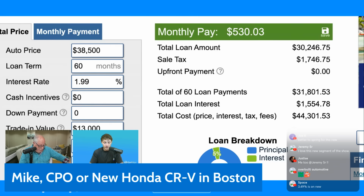And what are those numbers there, Dad? $530. Yes, monthly payment. The total price is $44,301. So it's a little less than, it's about $1,100 difference. So now, Dad, question to you: for $1,100, do you go new or do you go used?